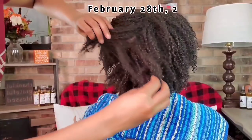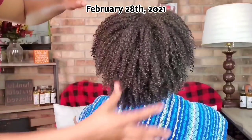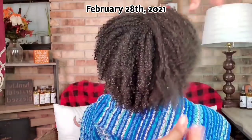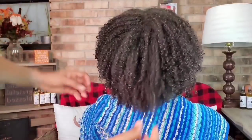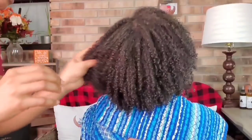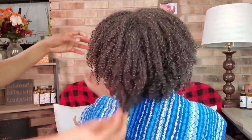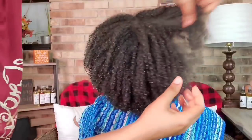Now, this is February 28th, just one month later, after a consistent treatment that she has also been doing on herself after getting her first treatment. I will leave all of those videos down below for you to see. And for this treatment, I'm going to be using an Ayurvedic treatment on her, and this will be her first time using one.